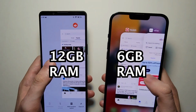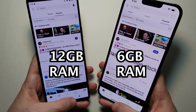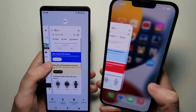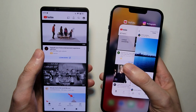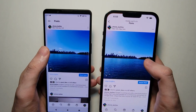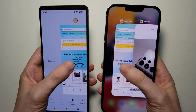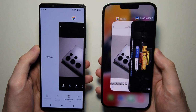So back to the start with Reddit. Nice job there. eBay. A slight refresh for the iPhone. YouTube. Instagram. Nice job there. Amazon. Again, nice job there. Photos.